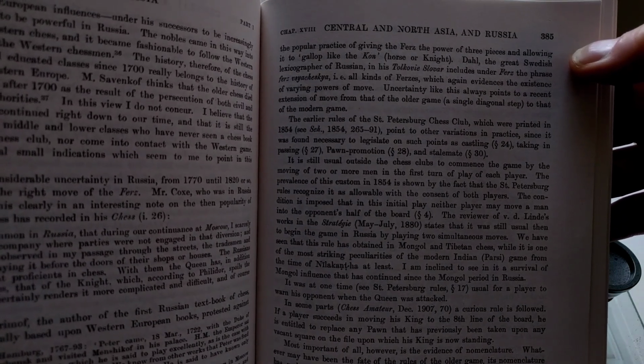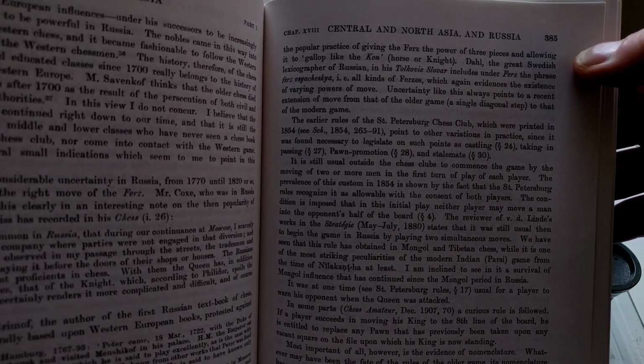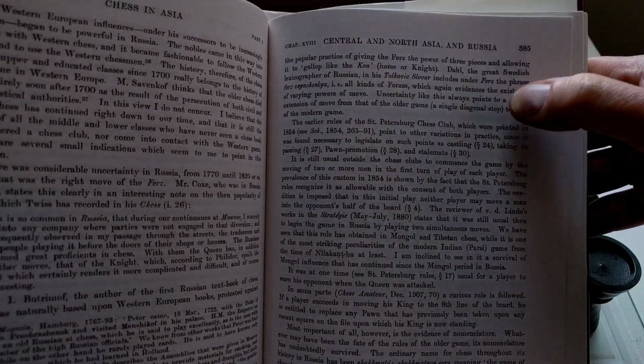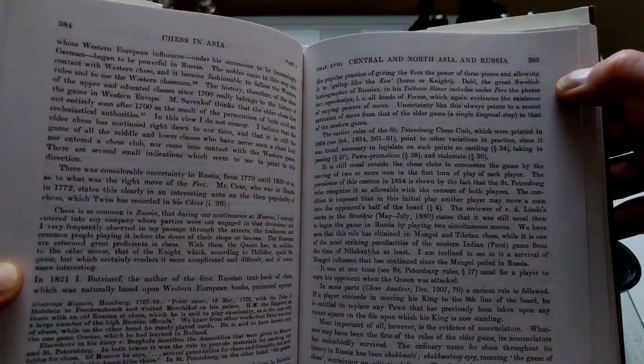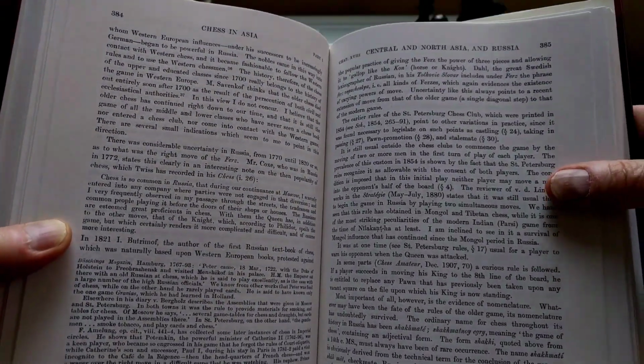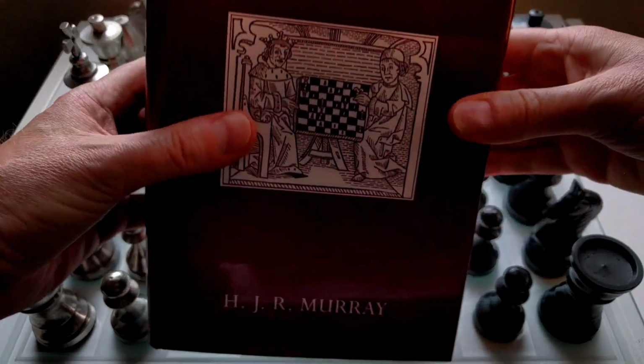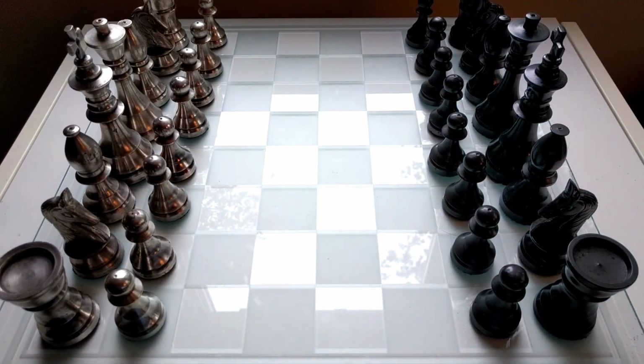Uncertainty like this always points to a recent extension of move from that of the older game, a single diagonal step, to that of the modern game. Rather wordy, but yes, at one time, the Firs, the queen, did actually move like the knight.